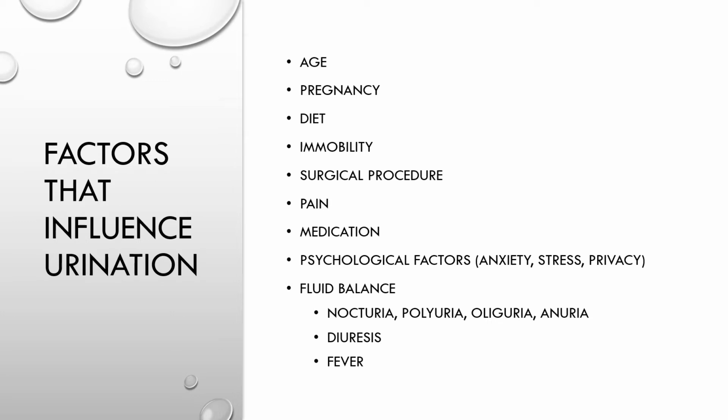Patients that are immobile or on bed rest may have increase of urinary stasis. Surgical procedures or anesthesia can cause urinary problems. Anesthesia can cause a decreased reflex, so they don't have that urge to urinate or they have less control over that sphincter. Pain is definitely a factor. Medications can be a factor, especially our diuretics. They're going to increase the amount of urine that is produced. Anticholinergics and tricyclic antidepressants are other medications that will increase that urine production.